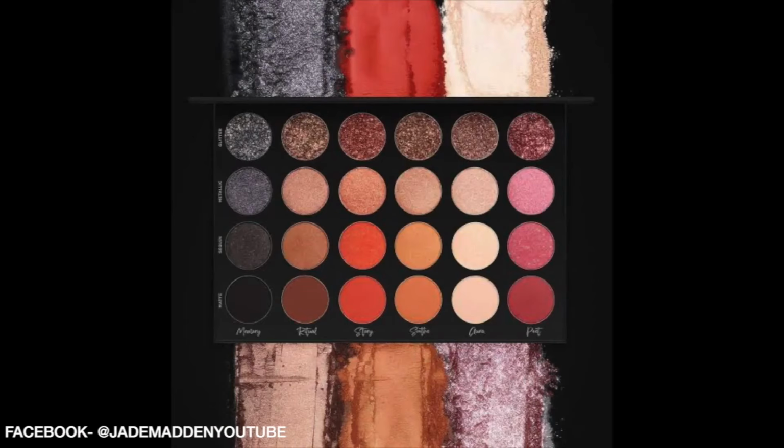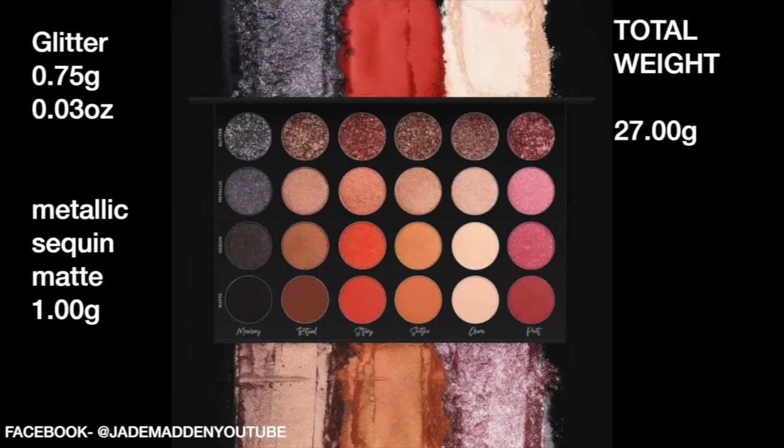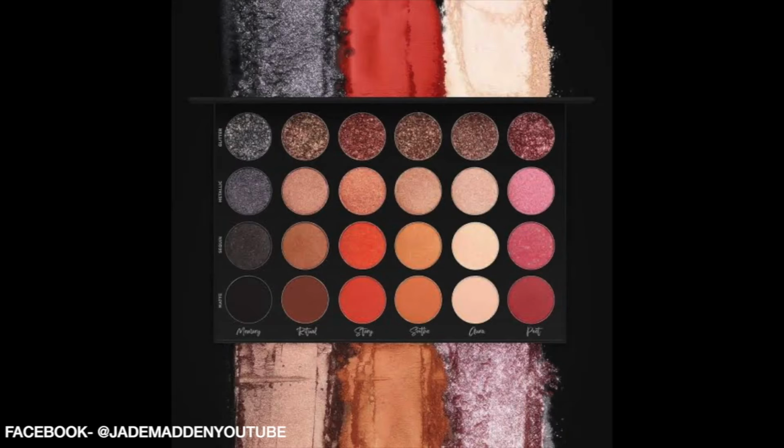There are different weights in this palette. The glitter weight is 0.75 grams or 0.03 ounces, while the metallic, sequin and matte all have a weight of 1 gram or 0.04 ounces. So that gives you a total palette weight of 27 grams or 0.66 ounces, and you have 24 shades in total in the palette.